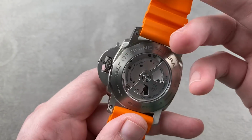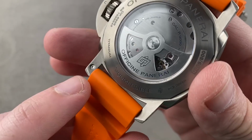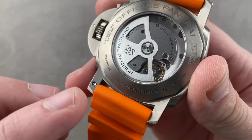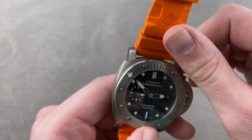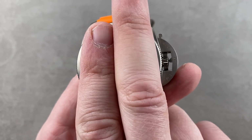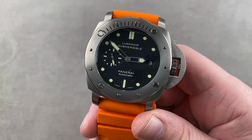We'll take a look at that in a moment, but first note this lovely factory strap, vulcanized rubber, made in Italy. There are quick sets on the bottom that allow you to instantly release the retaining bar. So this is a quick release lug system that allows you to easily swap the strap out using the tools included with the watch. And of course, we have the Panerai crown guard with locking lever, a design icon. You already know who makes this watch. Just by looking at the crown guard, you know who makes this watch. That is the definition of iconic.